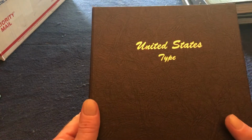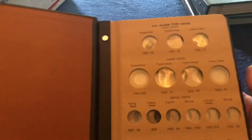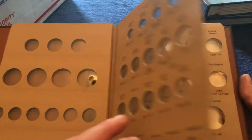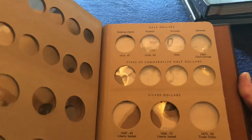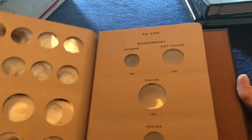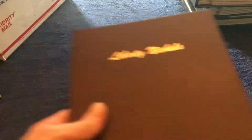Check this out. United States typeset. I've been waiting for this one. I've been wanting to do this one so bad. As you guys know, I've been kind of buying some coins for it. So I definitely have some coins to put in this bad boy. And actually, there's some coins in this box that'll be going in it.